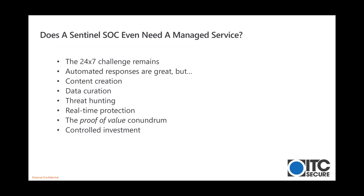So from a content curation point of view, what I'm talking about is playbooks, use cases, the setting up of those automated responses, how you handle the data, what you do with it when you get it. Another interesting angle here is the generation of intellectual property, the tuning of the tools to reflect your environment more precisely than it does out of the box, to reduce those false positives even further, to make it as usable as it can be for your specific business. But that intellectual property, once you've done that, remains with the customer in this environment.